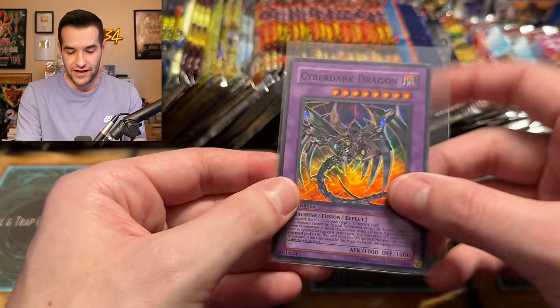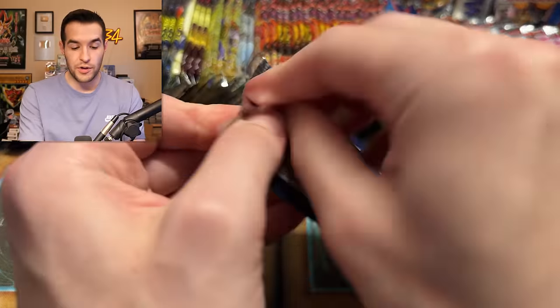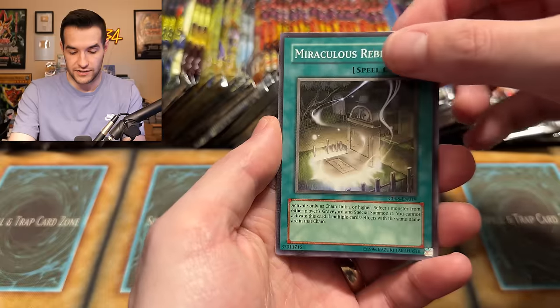Usually they're not high value out of the Duelist Packs, but that is really cool. Duelist Pack Zane, baby. We do be taking those. Let's go. Champion Pack 8 so far, no pulls. It's pretty hard to pull stuff out of Champion Pack. It's like 1 in 12 for a Super, I think, so the odds are against us, but that's why I did 10 packs, so we at least have a chance.